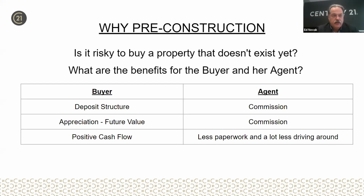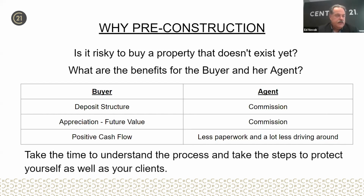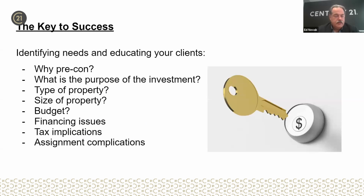For agents, it's all about commission, commission, commission, and there's a lot less paperwork involved in this because you don't have to do the offer itself. You don't even have to do FINTRAC, but it's a good idea to have a buyer representation agreement in place. So please take the time to understand the process and make sure that you are protecting your clients' interests, because that's what we do.